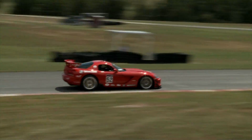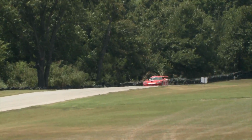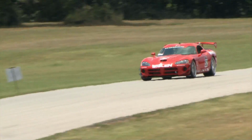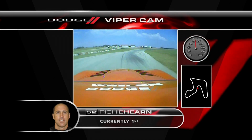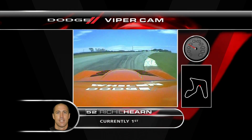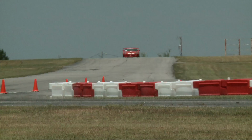I mean, they've been beating the daylights out of these cars for 3 full days, and as we've said several times, it is so hot here, you quite literally can fry an egg on pit lane. Yeah, it's just incredible, and what these cars have been able to deal with and still put out this kind of performance is absolutely spectacular. Then you put a pilot, the quality of a Richie Hearn behind the wheel, and you see what these things are capable of, and this is a great racetrack.